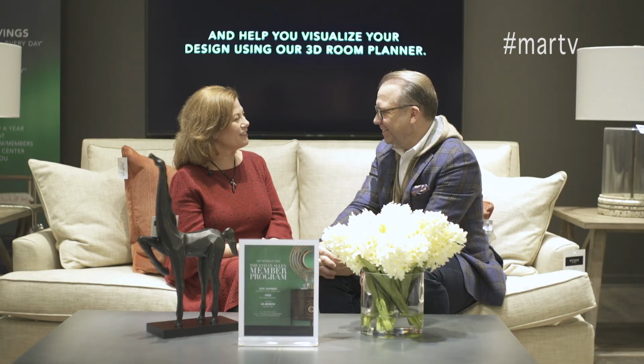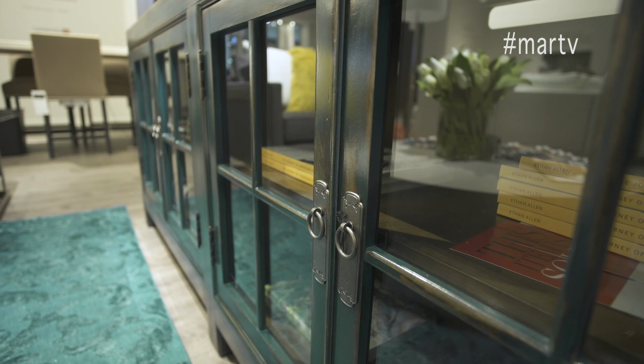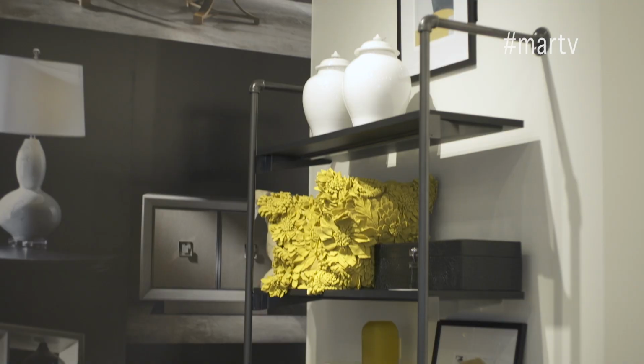Having the furnishings and being able to see how they can transform four vanilla walls, I know that I am so far ahead of that because I don't have vanilla walls. I have high-end finishes, great appliances, great details, wonderful windows, natural light. I have everything you could possibly ask for. The furniture is just gonna be the icing on the cake.